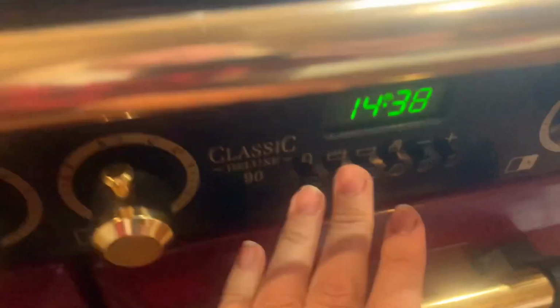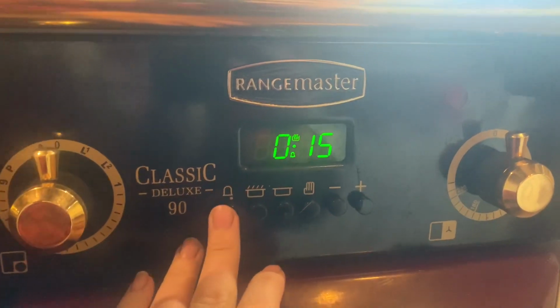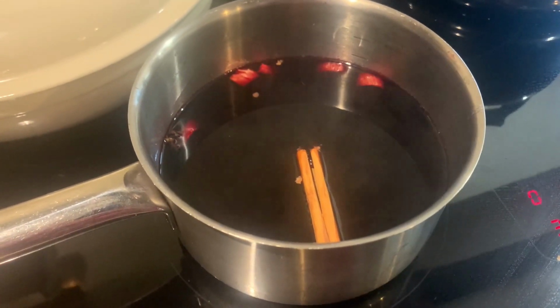I'm going to turn this down because I can see it's starting to steam, and I'm just going to set the timer for 15 minutes. Oh, I got it the first time, and just leave that go. I'm not going to put the lid on. 15 minutes later, we'll come back and that'll be ready for the honey, and that will be job done.